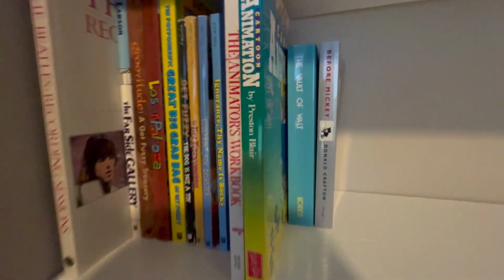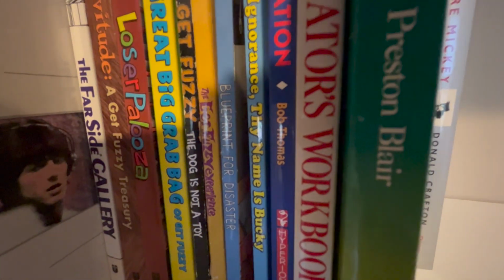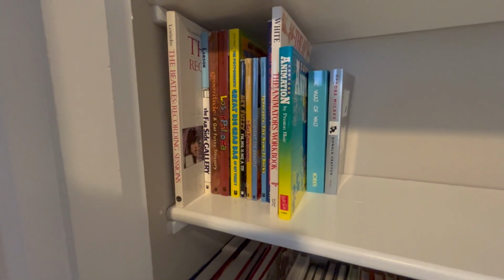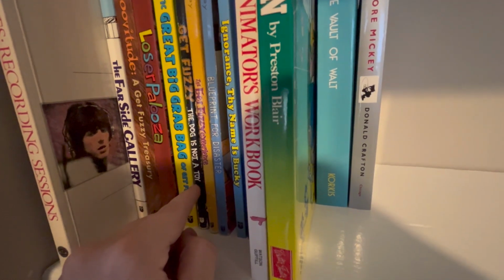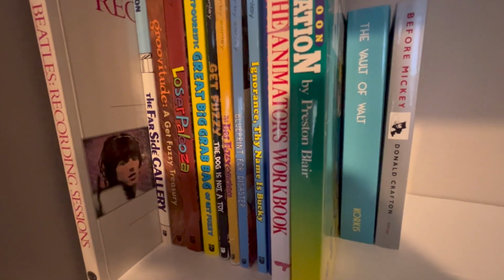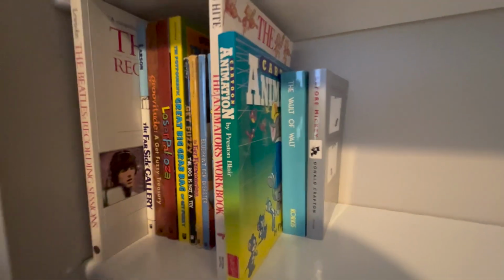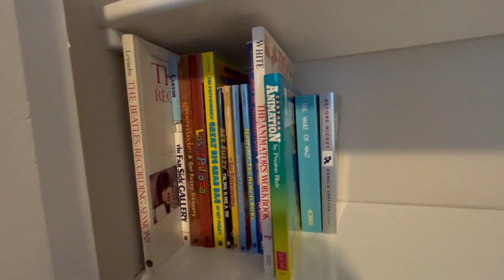what they would do is they'd release the shorter ones, like The Dog Is Not a Toy, the Get Fuzzy Experience, Blueprint for Disaster, and then the treasuries would combine two books. So Groovitude right here, which was released in 2002, I want to say, collected all the strips in The Dog Is Not a Toy and Fuzzy Logic. I do not have Fuzzy Logic. Get Fuzzy Experience and Blueprint for Disaster, I believe, are collected in a book called Bucky Cat's Big Book of Fun. I'm totally blank right now, just trying to pull it from memory. Maybe there's a Get Fuzzy fan watching this video who knows way more than I do.